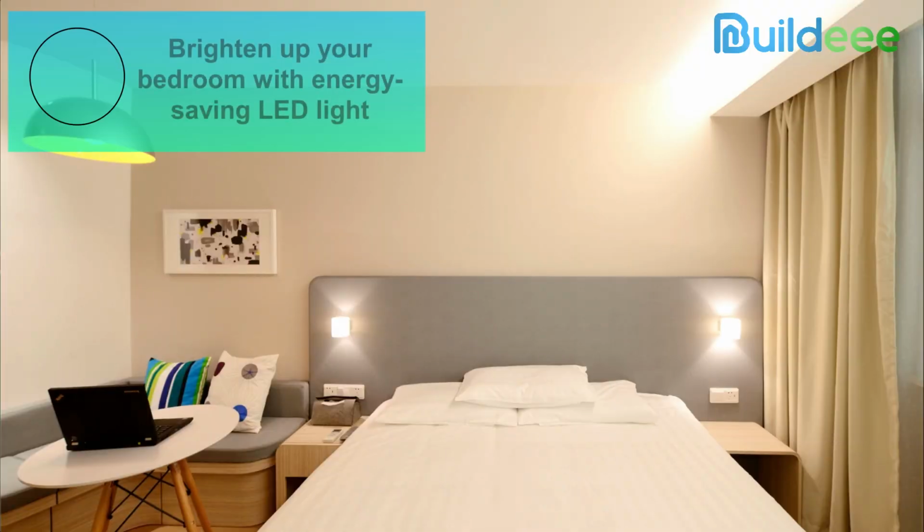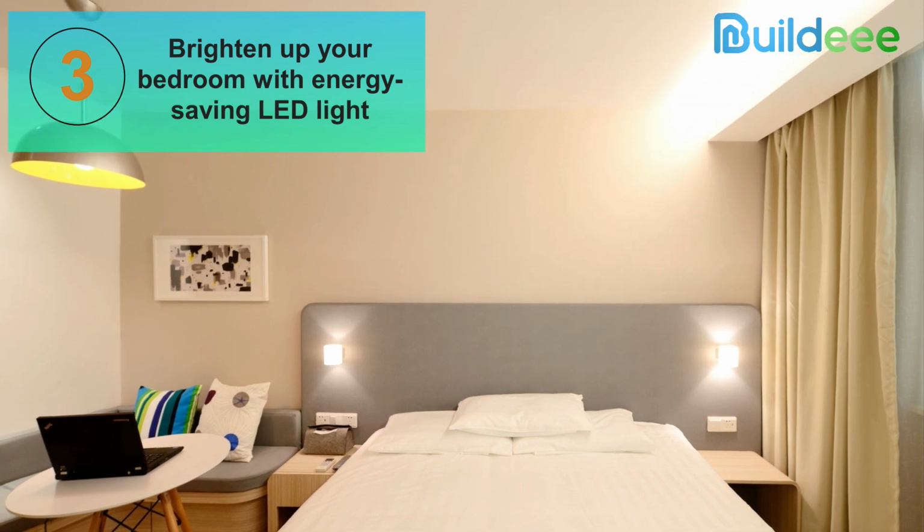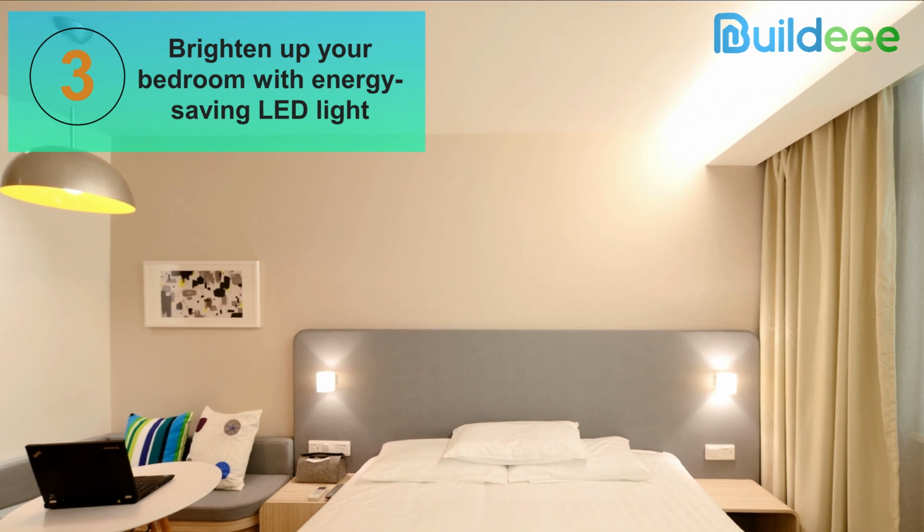Number 3. Brighten up your bedroom with energy-saving LED light. Decorating your bedroom with a good amount of light doesn't have to break the bank. You can opt for energy-saving LED lights enough to brighten up your bedroom.